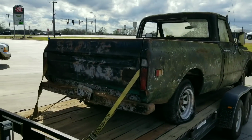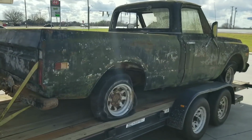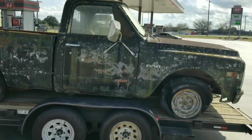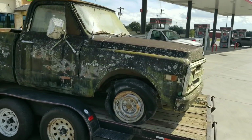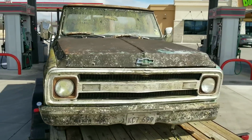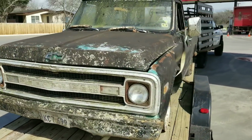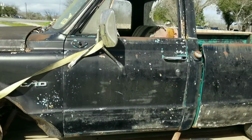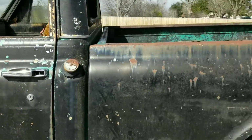Well, it took about 2.5 hours. We got it loaded. Broken glass and 4 flat tires. Lost 1 tire off the rim, almost another. But first thing we do when we get home, I'll clean it as good as I can and go over everything we can on it.